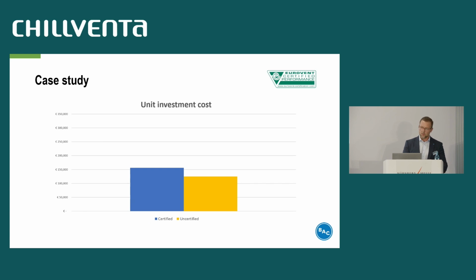So next slide shows the investment cost. We assume the investment cost for the certified unit to be higher, although it's not always the case. It depends on the conditions of a project, like for example sound requirements or other criteria. It may be that our certified unit is even cheaper due to certain advantages I will mention later. However, for the case study, we assume that.